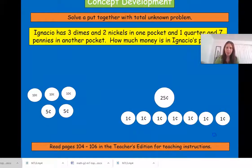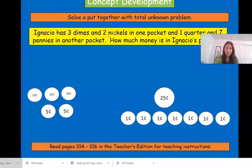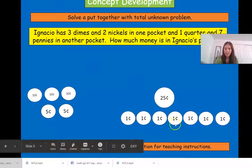So let's look at our first problem here. Ignacio has 3 dimes and 2 nickels in one pocket. Look, they already showed you that here. 3 dimes, 1, 2, 3, and 2 nickels, which are worth 5 cents each. And in the other pocket, he has 1 quarter and 7 pennies. So they showed 1 quarter and 7 pennies. How much money is in his pockets?